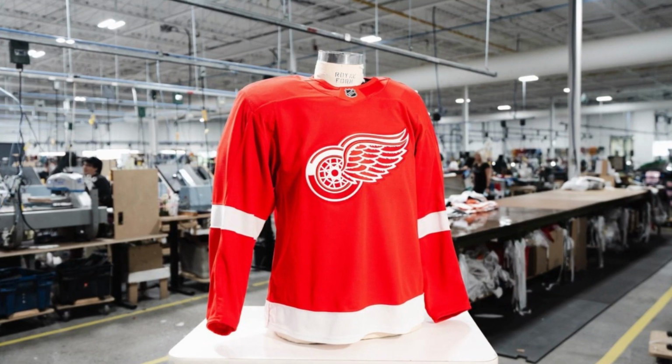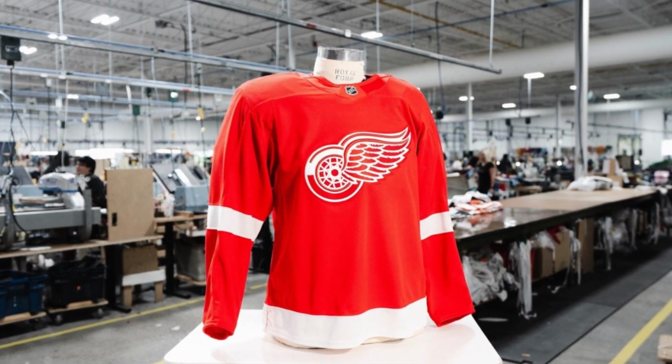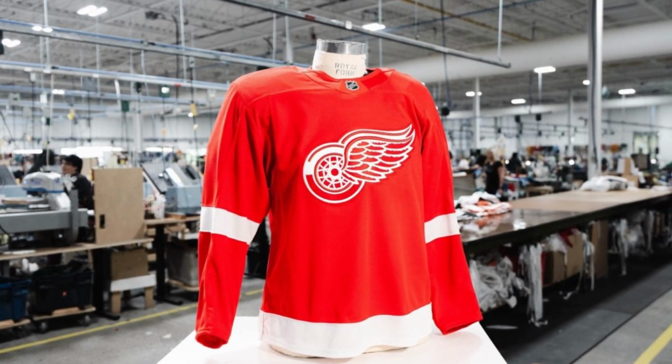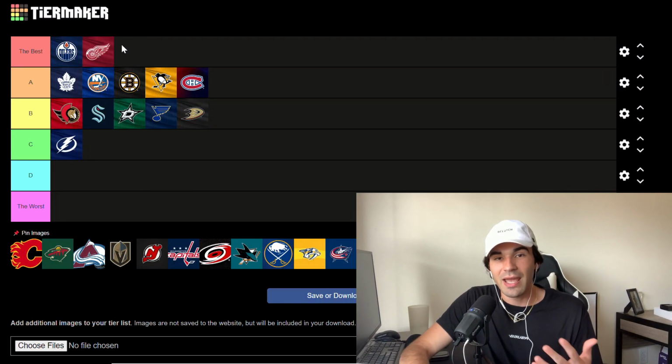Next up, we got the Detroit Red Wings, a jersey that I'm going to put in competition for the best. I just think that their general logo is easily the best in the NHL, and I really like the simplicity of the red and white and how it looks on the ice. Like I was talking about with the Anaheim Ducks, they have too much orange, but for the Red Wings, I feel like the overkill on red makes it look even better.